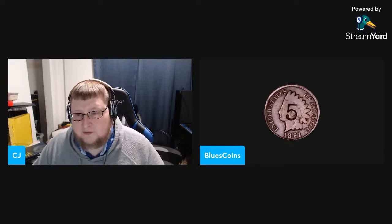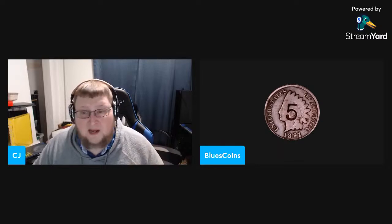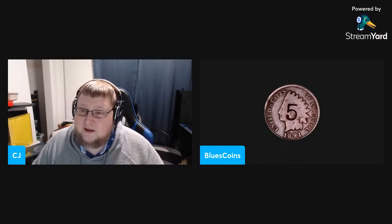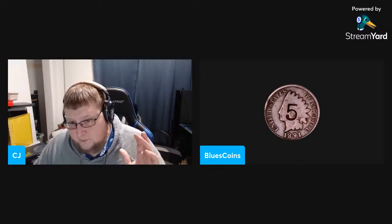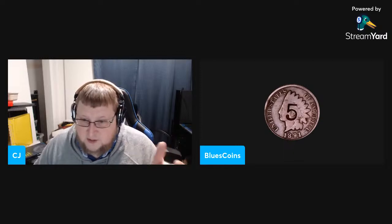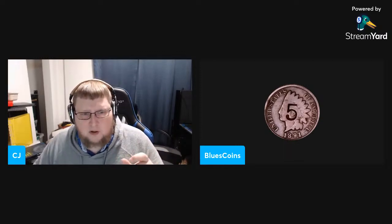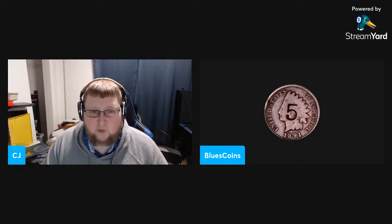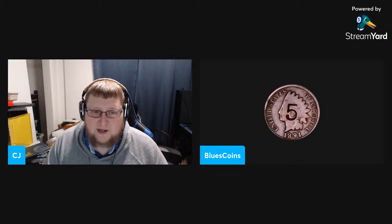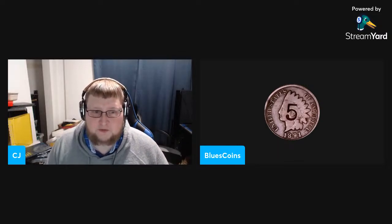So another category of a Civil War token is a sutler token. Prior to this, I have never heard of a sutler token, so I had no idea what this is. I had seen them, but I had not recognized that they were actually something different, and they actually had a specific category. So sutler tokens were from sutlers. Sutlers were merchants that sold a wide variety of wares to soldiers from necessities to small luxuries.